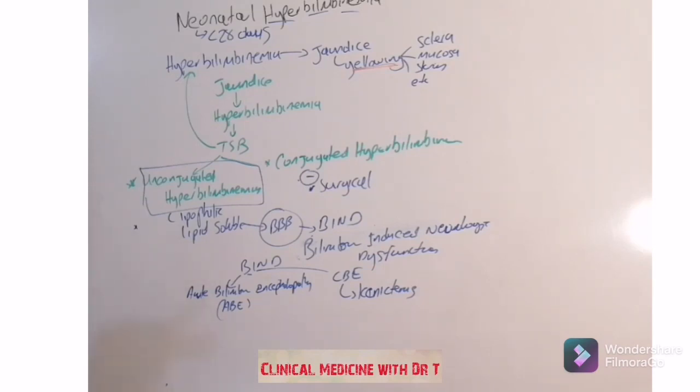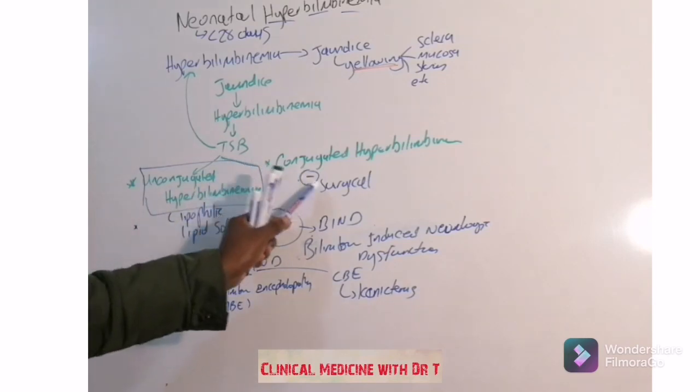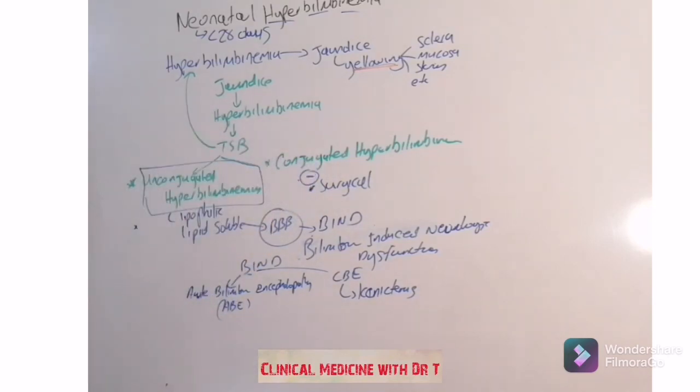I explained the first reason. If you've got unconjugated hyperbilirubinemia, you can keep that patient and say, okay, we hope that this baby is having one of those benign causes of unconjugated hyperbilirubinemia, which we're going to talk about. So that's the first reason why I said it's a guy that you want. Unlike that one, which always points to problems when you've got conjugated.